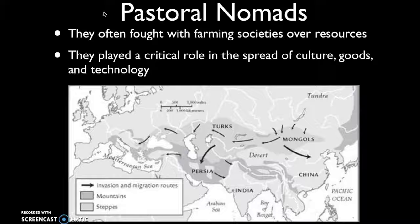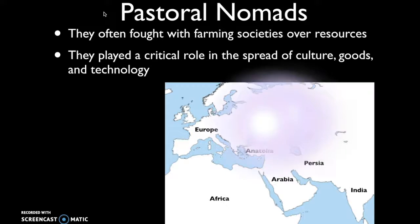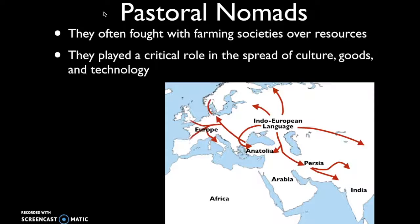They play a critical role in spreading culture, goods, and technology across the sort of drier, more arid regions of Central Asia. And so oftentimes we'll talk about the importance of pastoral nomadic groups as moving ideas and technology along. And a good example from this Neolithic period is the spread of language. So there were these nomadic peoples that were located in Central Asia, known as the Indo-Europeans, and they spread language all the way from Europe all the way down into India.